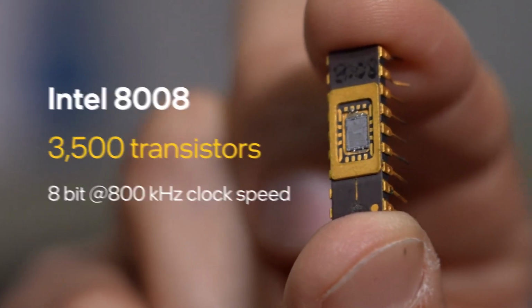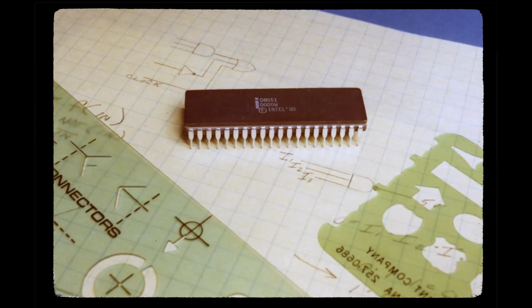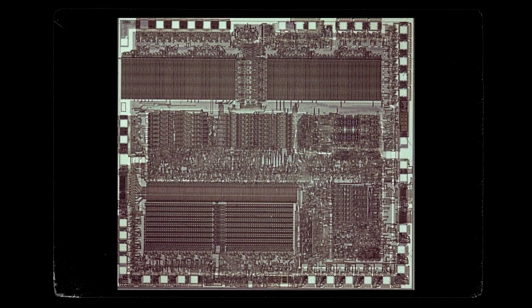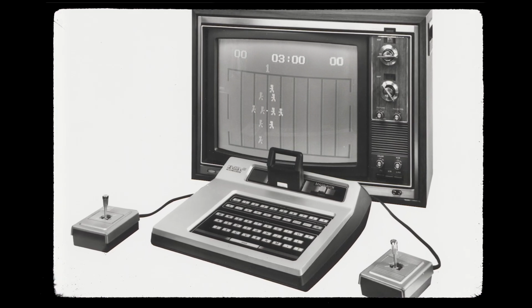This is Intel's second microprocessor, the 8008, which celebrates its 50th anniversary this year. In 1980, Intel also made microcontrollers to help power anti-lock brakes, airplanes, musical instruments, and toys. Like this one, Wrinkles the Talking Dog.